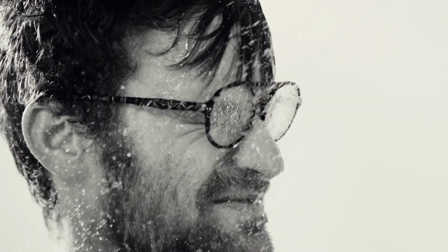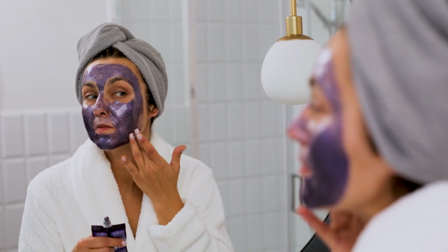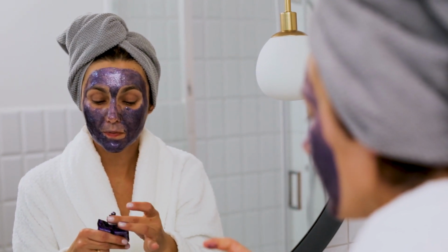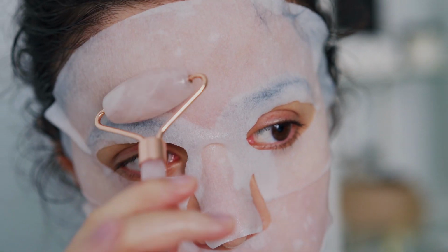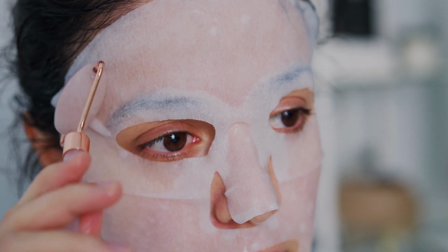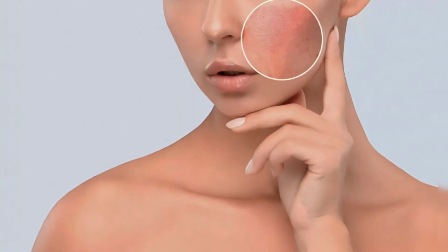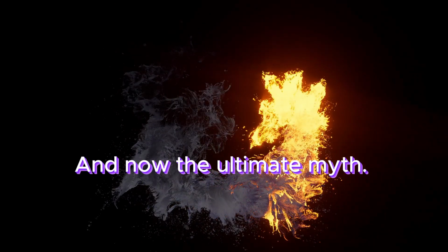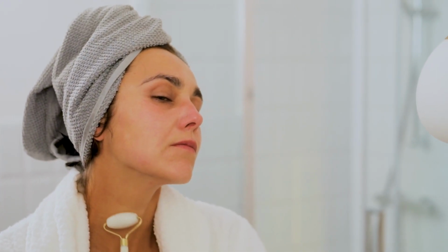The next myth: to avoid acne, you need to wash more often. Indeed, careful and proper cleansing of the skin is very important, but you need to do it in moderation. After all, a lot of cleansers and scrubs can only make the situation worse. Skin irritation may develop. And now the ultimate myth. Pimples aren't very serious, it's not that big of a deal. With this statement can argue those people who struggle with this problem for a long time and cannot win.